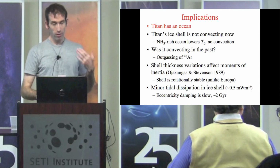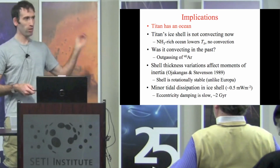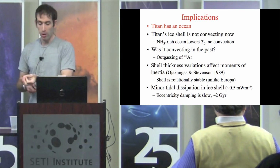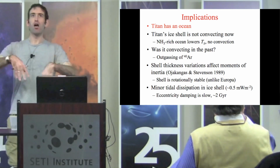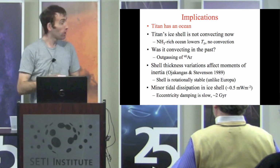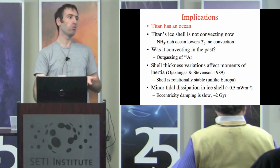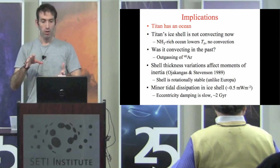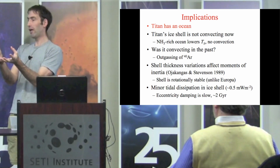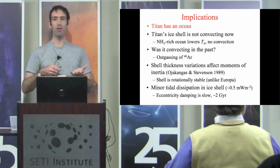OK, so for this model to work at all, you need an ocean. And so that's really the top-level message, that if this is correct, Titan really does have an ocean down there. The ice shell on top of that ocean, though, must be static. It can't be moving because you have to retain these lateral variations in shell thickness. And so that means that the ice shell is not convecting. It's not moving. And that's surprising, but the way you explain that is by having an ocean that's very cold. If the ice is really cold, it's so rigid it's not going to convect. And the easiest way of doing that is to stick a lot of ammonia into your ocean, because ammonia is a really good antifreeze.